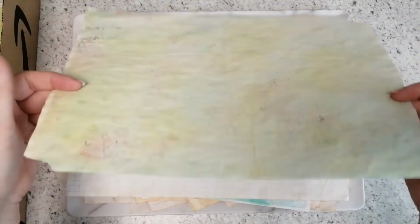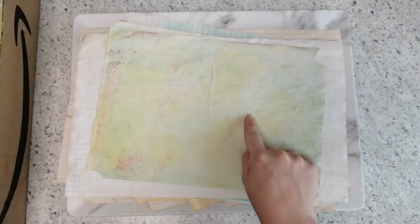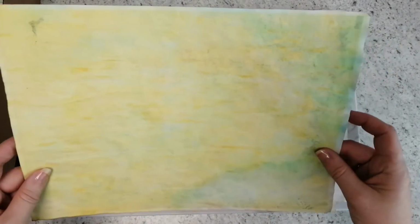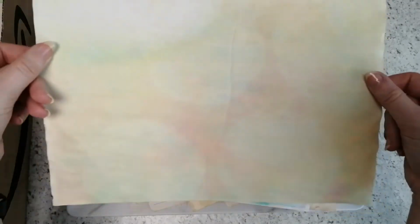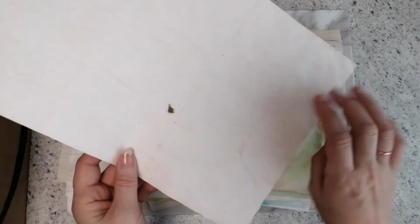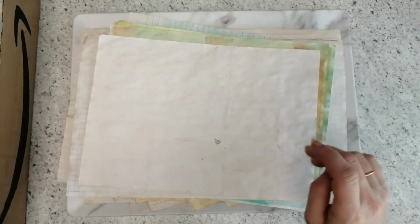That's one of the kit pages as well. You can just barely see the doily imprint on there, which I really like. And that was also one of the kit pages too. There's the other one, another kit page. I love that one. That one has a hole in the middle, I'm not bothered about that. Again, one where I laid it on the bench.